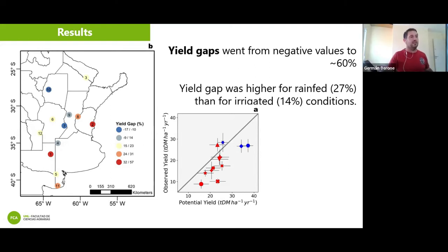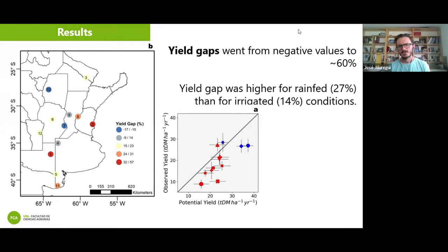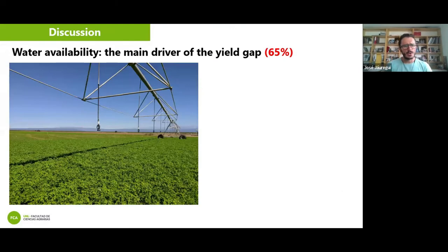Yeah, I thought you had, but you had water table. The input of water table is not taken into account, and here in number 7, water table is an important source. But in the others, you had the soils associated with the site. Yeah. Great, thank you. Well, we found that the water availability was the main driver of the yield gap.